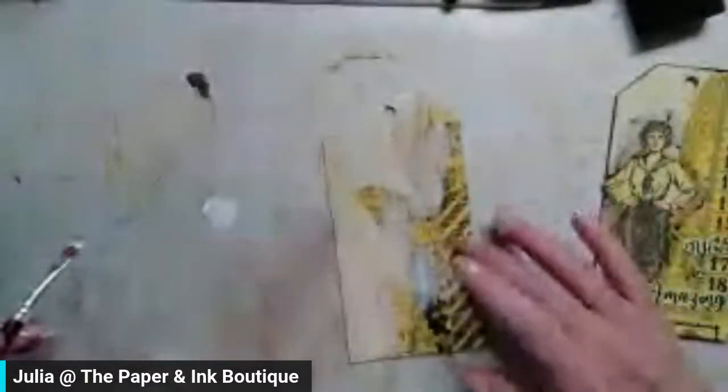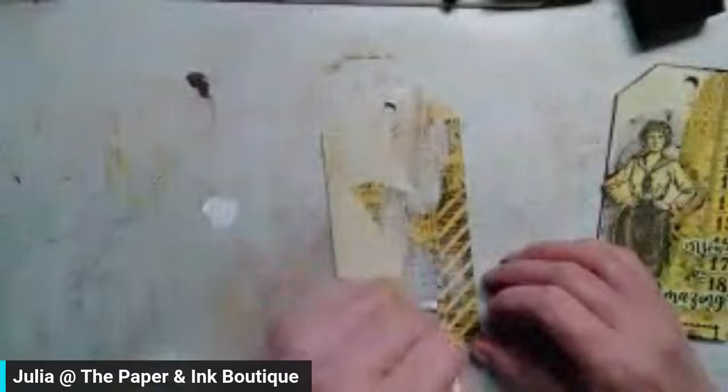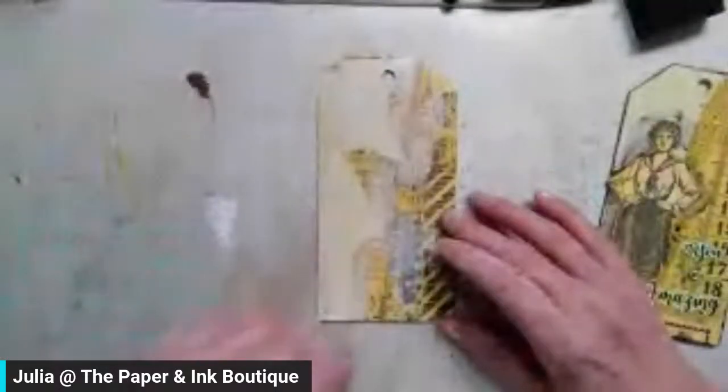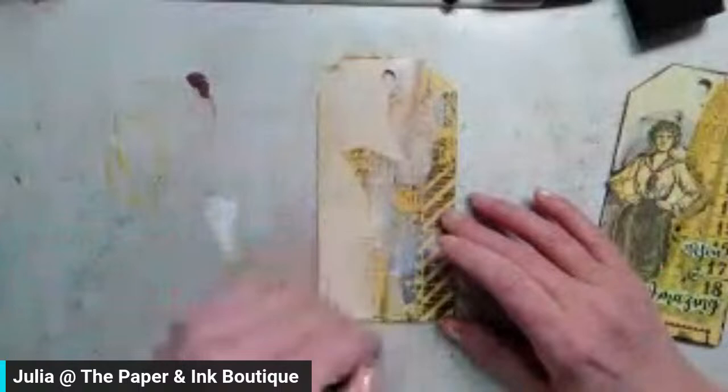Now, because this is a glaze, anything underneath the matte is protected. So if I wanted to take a baby wipe or a wet cloth, I can wipe it down or wipe it back, and I don't have to worry about that printed tissue coming apart or coming up because it is covered in that glaze. Okay, so I've just pushed a little bit of that to the back. Not too bad, loving that.